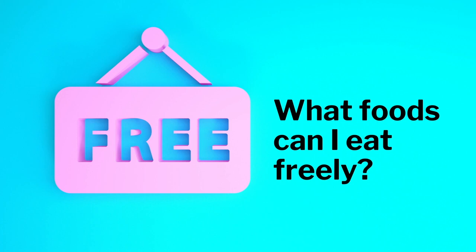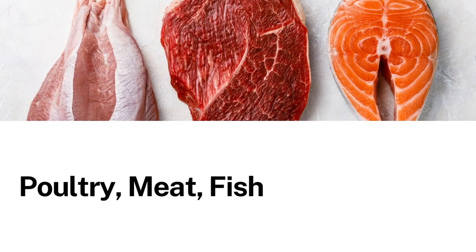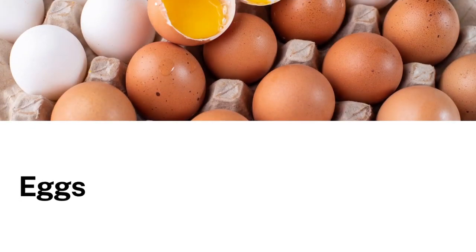So what other foods can you eat freely? So poultry, meat, fish, all absolutely fine. You can eat those completely freely. Eggs cooked in any way, shape or form, absolutely fine.